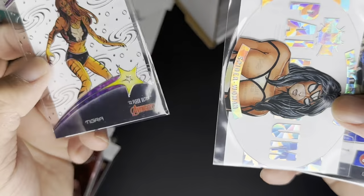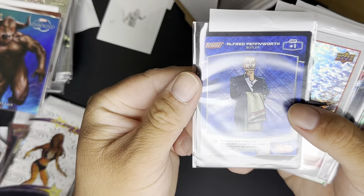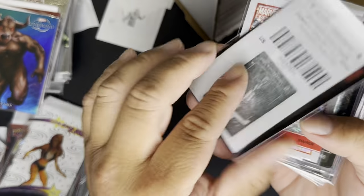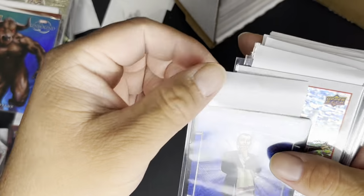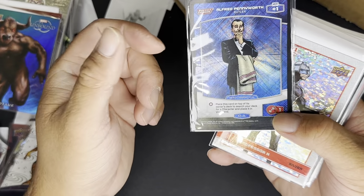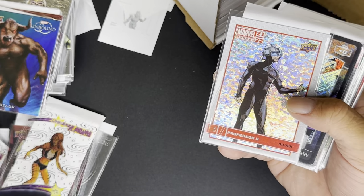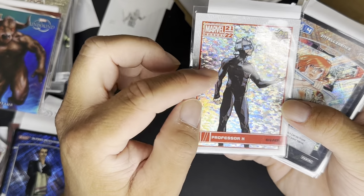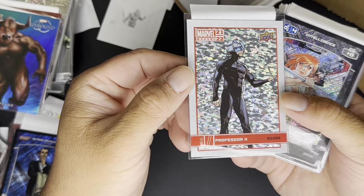We got Tigra, Palladium Spider-Woman, and some DC cards. I am trying to complete my Justice League Metax cards. And pretty much all I have left to collect are all the foil versions. So if I see a foil version, I'm definitely going to get it. And also the Marvel Annual 2021 to 22. I have, I want to say, 80 out of the 100 for the Silver Parallel.